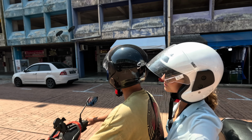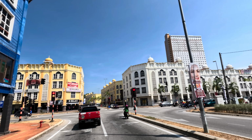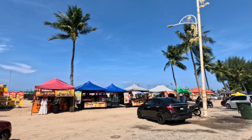So we haven't eaten today and we do feel a little bit hungry, but driving around the whole town and Chinatown seems like everything is closed. Some places are completely closed and some places are so packed with people, it seems like there's nowhere to sit. So we were driving around and then we found this beach area, and it has a nice little market right on the beach, and I saw some really nice food here on these stalls.